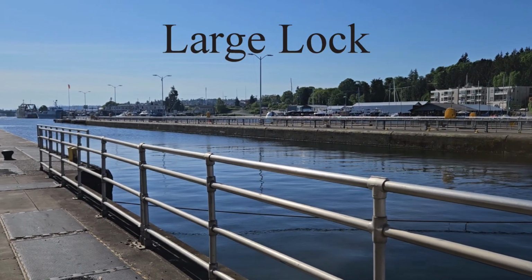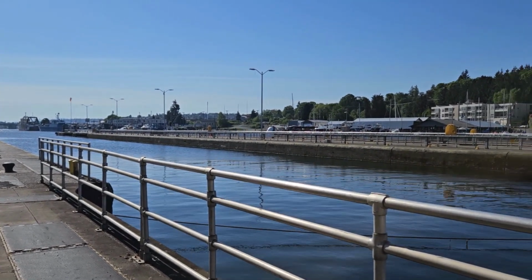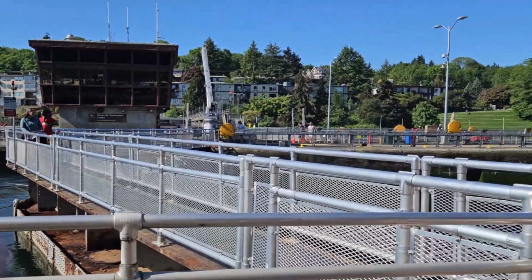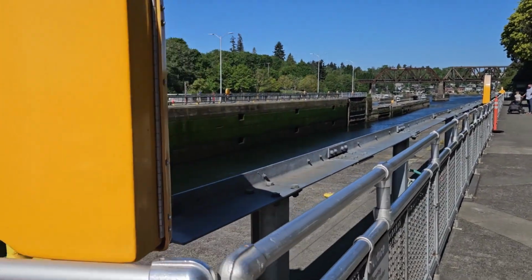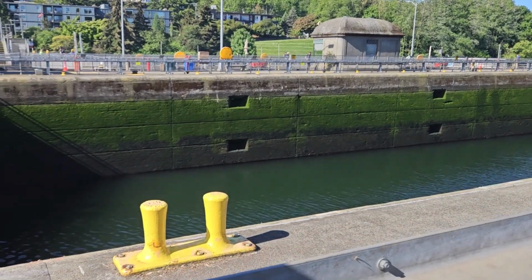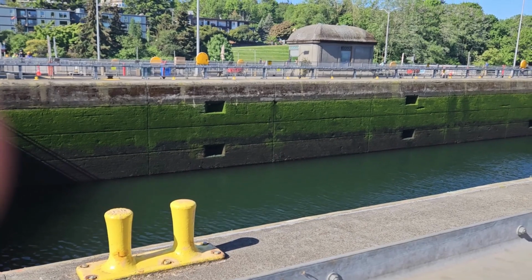So this is Salmon Bay. This is freshwater, and you can see the height up against the wall there. Then on this side is the Puget Sound, going out to the Puget Sound. The information said it can be a difference of 6 to 16 feet, depending on the tides.